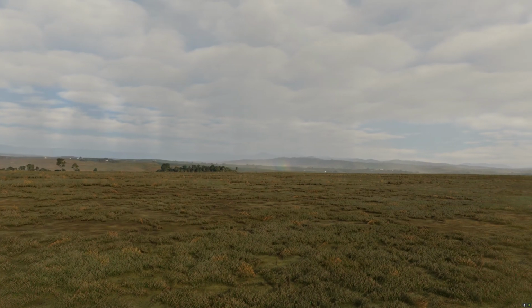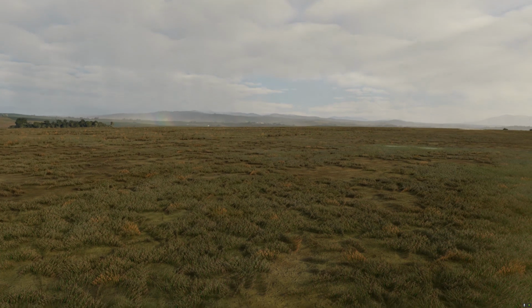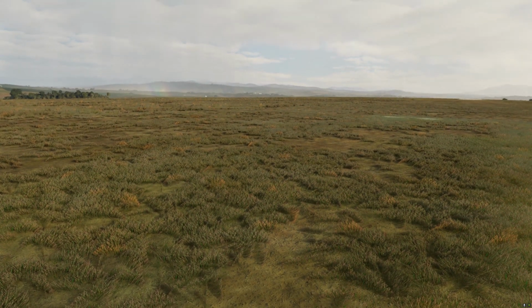Oh, we've got a bit of rain coming down from the north. Hello, big beautiful world.